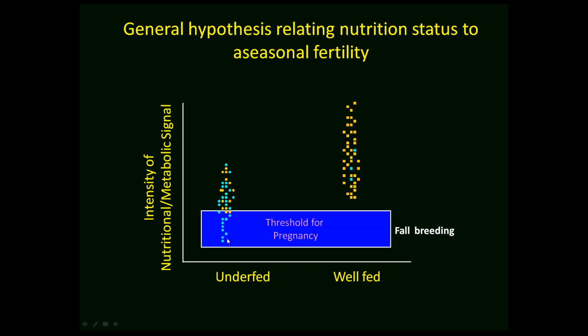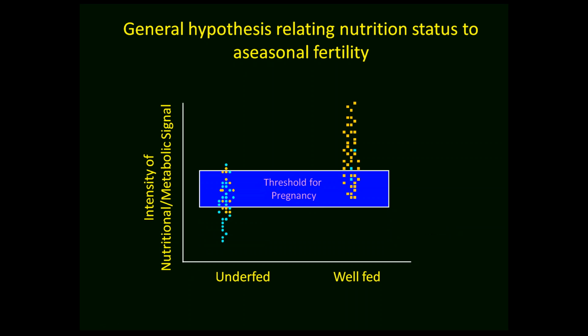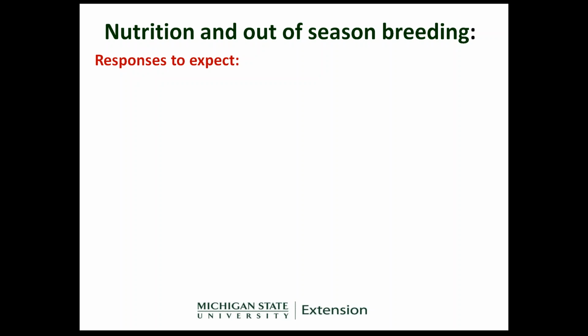they're within that threshold. However, during the spring breeding, that threshold goes up, meaning that you have to have these animals better fed so that they get bred. So in the underfed group, not many of these animals get bred because they're not over that threshold. So this is just kind of a conceptual idea here, just to show you at least what my thinking is regarding this issue.